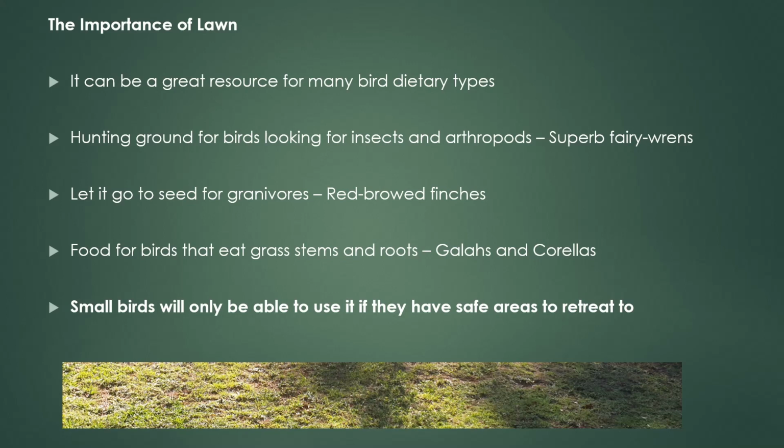So if you think about a superb fairy wren, and they're not very good flyers, and how much distance they're prepared to fly between one safe space to another. So you would need, my estimate's about 8 metres at the most, 10 metres maybe. And of course it doesn't have to be fruit trees, but between these trees or hedges that you've got, space out to provide a bit of safety for the birds.